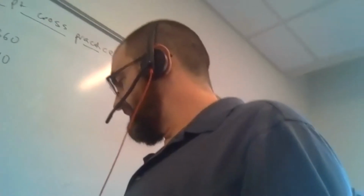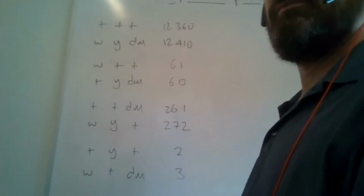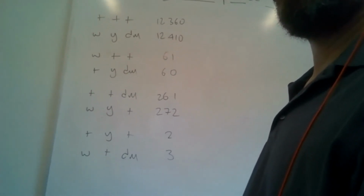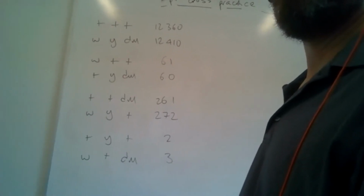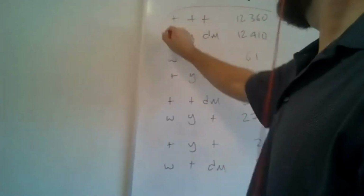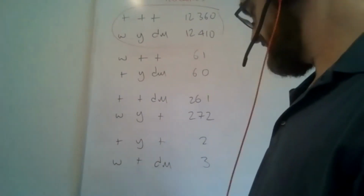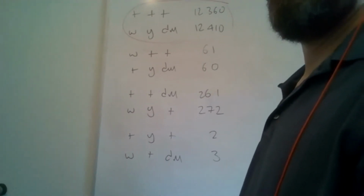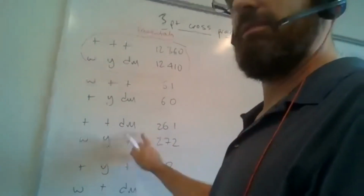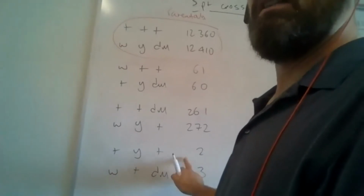Okay, so first step: which are the parentals and which are the double crossovers? Parentals should be pretty obvious, right? Which ones are the parentals? Top ones, thank you. Double crossovers? Bottom ones. Nice job there, Isaac. Oh, actually, plus plus DM, no, these are not double crossovers. Nice work on the alleles though. But yes, these ones are the double crossovers.